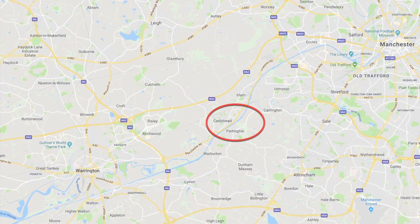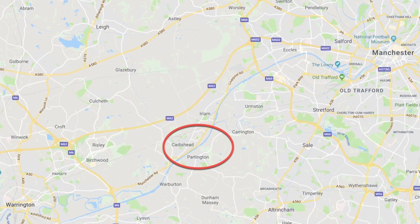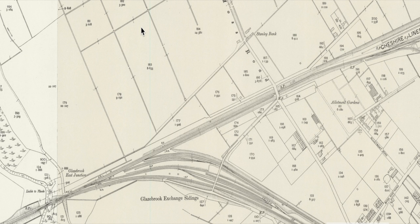So this is where we are in Manchester, just to the southwest of the city centre, exploring this area here, Cadishead and Partington. This map is from railmaponline.com. It's a great resource if you're into disused railways, and I'll credit them here. Here's the journey. It comes from Glazebrook Junction, and this red line that you're looking at is a disused line, obviously. And we go down here, and we're looking for the remains of Cadishead Station. And I'm going to go across the Manchester Ship Canal and look at the great Cadishead Viaduct. And then we're going to look right down here in this corner of the map and look for the remains of Partington Station.